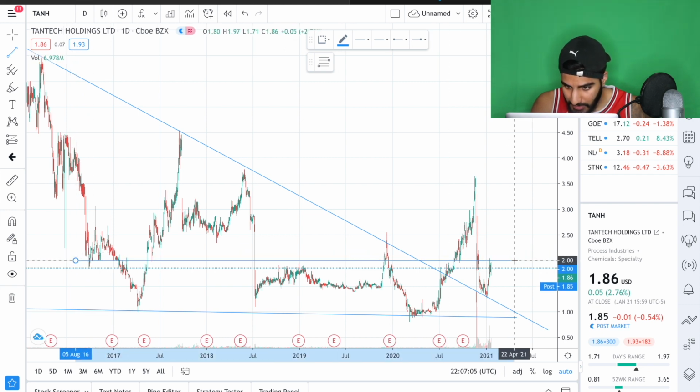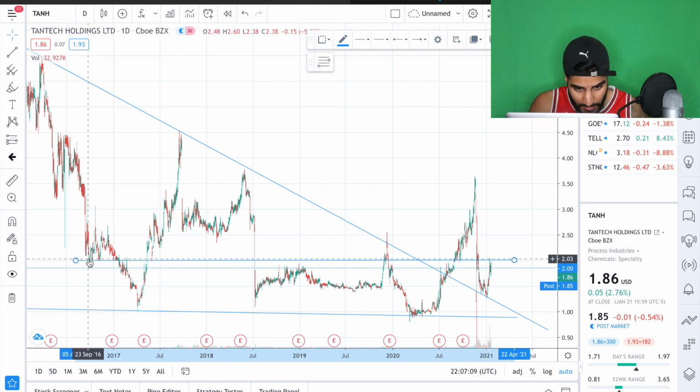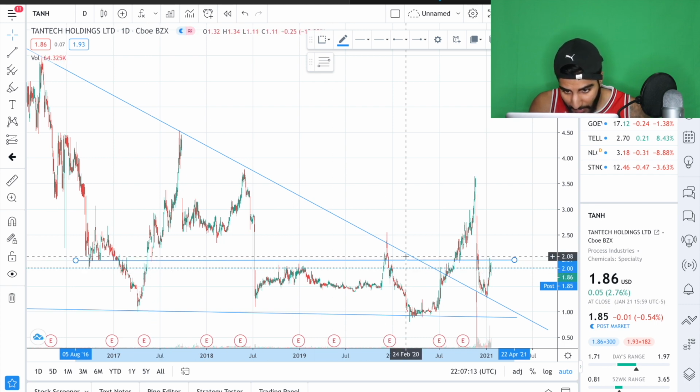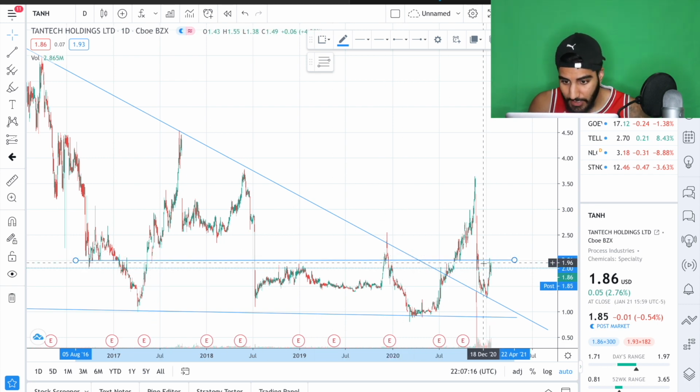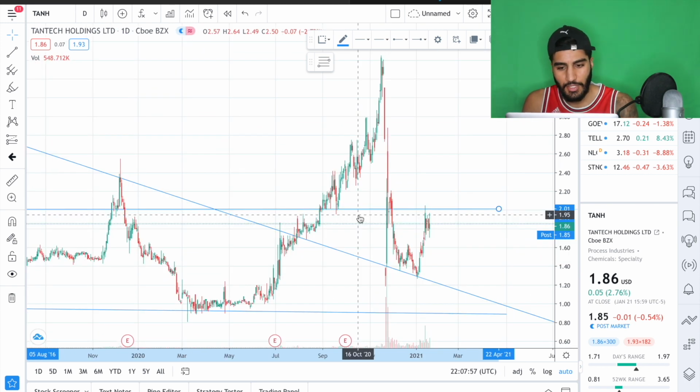Let's bring this across here. This line of $2 again was treated as support over here. We could not hold. It's treated as resistance again. We interacted with it here, we interacted with it here, and now we are here again, so close to this line of resistance. And so for traders, what we're looking for is a break of this $2 line.